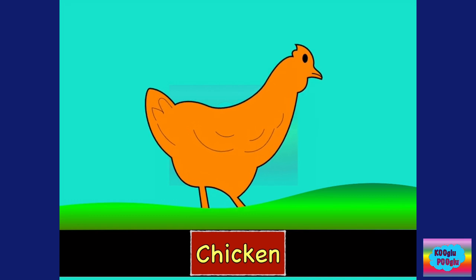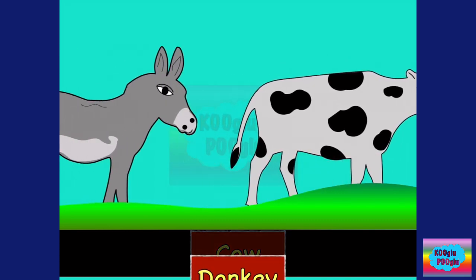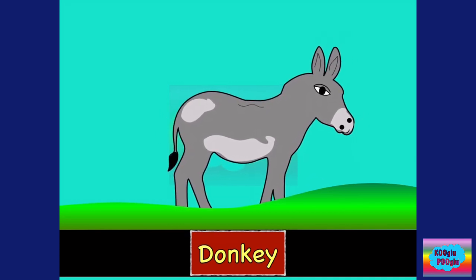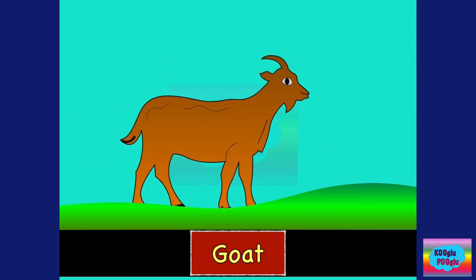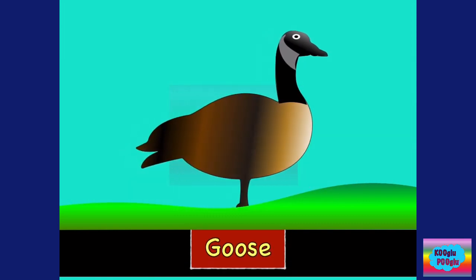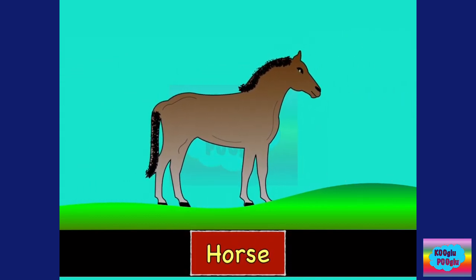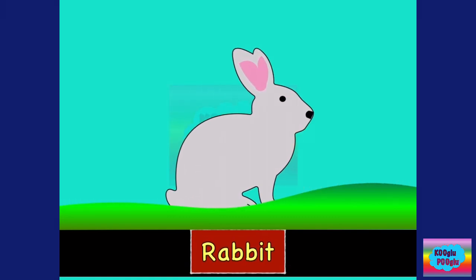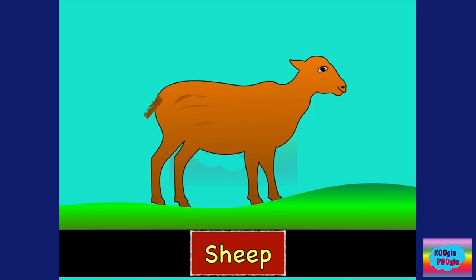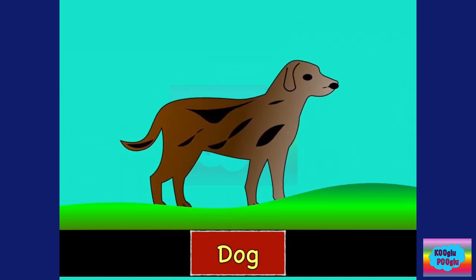Here we have a chicken, a cow, a donkey, a duck, a goat, a goose, a horse, a pig, and a rabbit, also a sheep, a cat, and dog. Wow, there are lots.